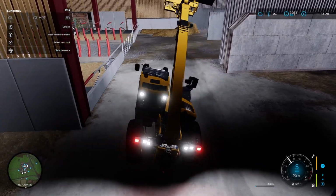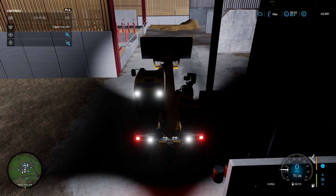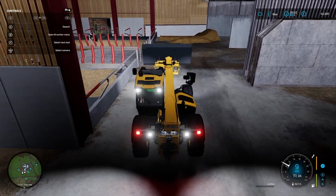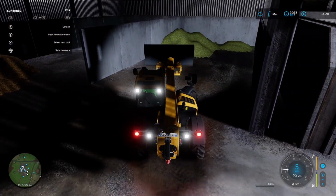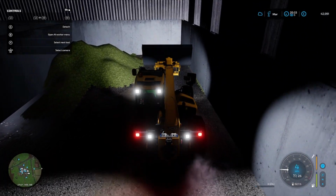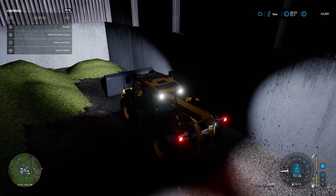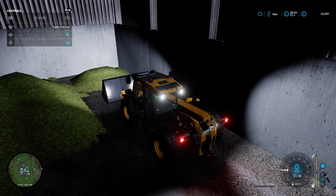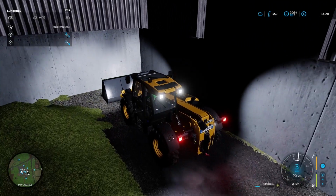Oh dear, did you see that? I forgot to put down the boom. Oh my goodness. We've just taken out the new barn's cladding. Oh man, that's going to cost. We'll have a look in the morning, see what damage was done. Yeah, it's going to be repair bills on that. It's been a long day and concentration levels dropped towards the end of the day.